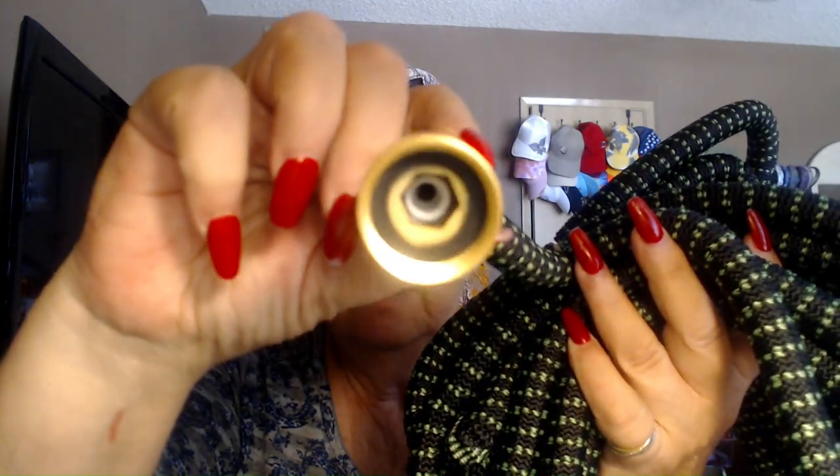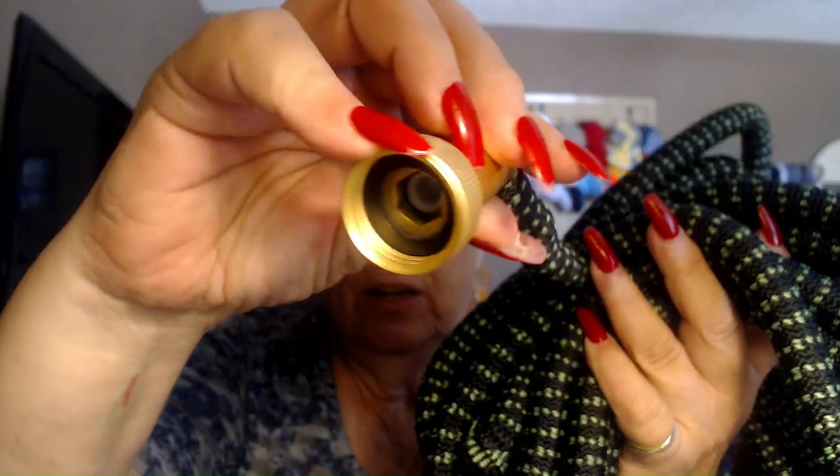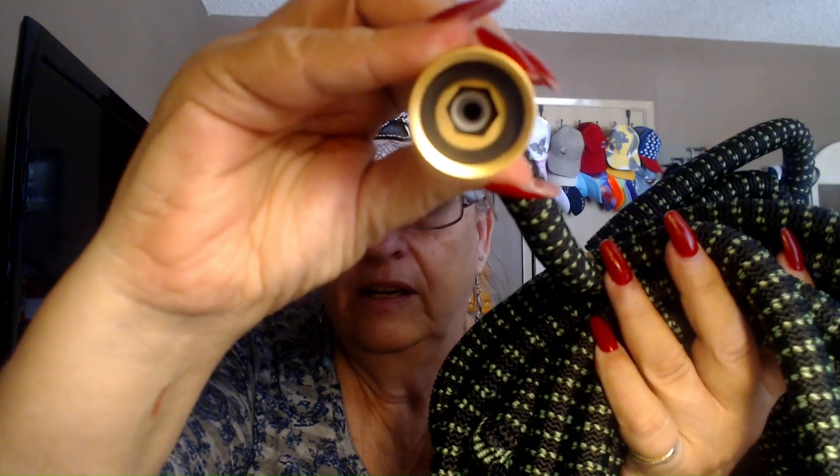Heavy, and I'm talking heavy, brass couplings on the end. There's the connector for the faucet on the end with the washer, right? Good quality washer. And if you look in the middle, you can see how narrow it is here. So that's going to put a lot of pressure behind this hose, and that's what helps.